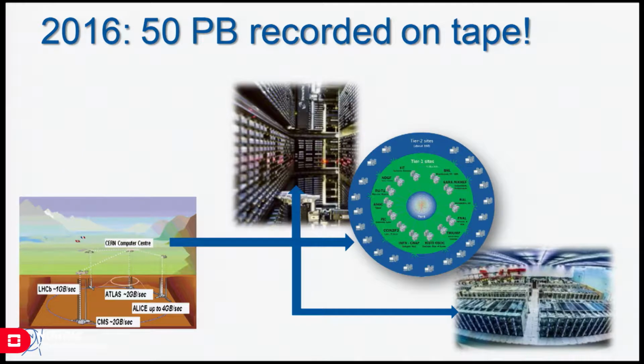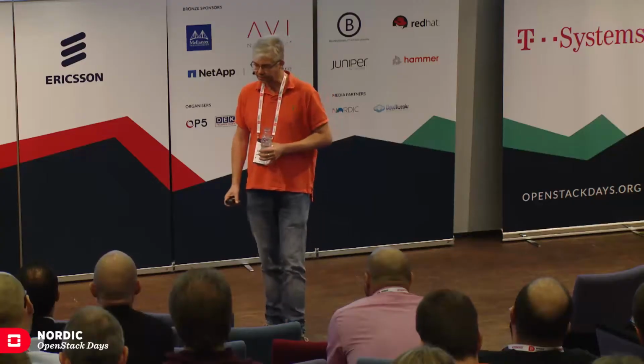Also large is our data volume. So the 4 experiments have produced something like 50 petabytes worth of data on tape. They have produced much more data in the experiments, but most of it gets thrown away by filter farms close to the experiments. And the more interesting events are being sent to the data center, where we keep them on tape. We have about 200 petabytes worth of data on tape, because it's cheaper than disk still, and it also gives our customers a warm, fuzzy feeling that there's actually something tangible where their data is.